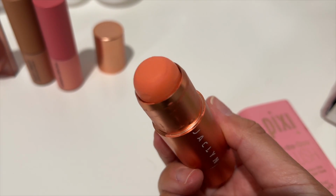In the cream blush category, I loved the Jaclyn Cosmetics cream to powder blush sticks. These were really, really nice, you guys. Again, flexible formulas, cream to powder, which is really smart and really good for oily skin like mine. Another summertime fave. I haven't reached for it too much in the fall or winter, but I did reach for it a lot in the summer. The shade that I love the most is Swoon. It's a really beautiful, bright orangey peach.